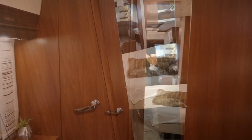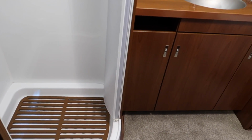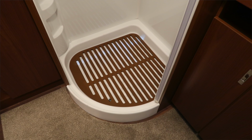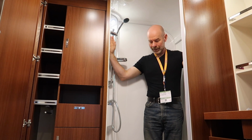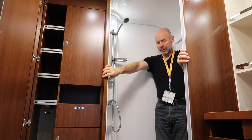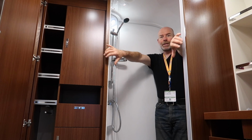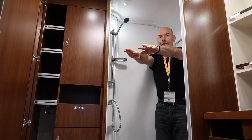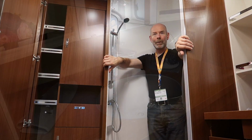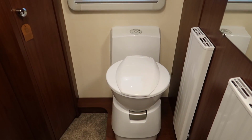Hello! Sorry. And finally through to the bathroom. Oh my word, huge shower compartment. I mean huge. Right, so I have never seen a shower this big. So I'm standing in the corner of the shower and my arms are straight and they're touching the doors. So normally the doors would be about here. On this caravan they're over here. Wow. There's your wash basin, more storage everywhere, and your loo.